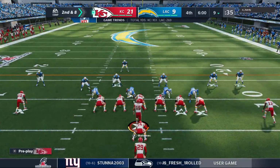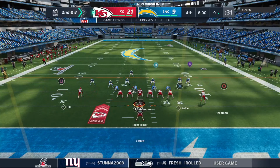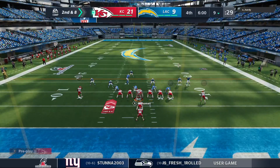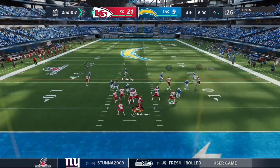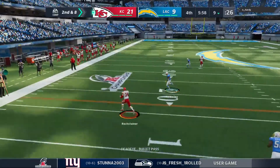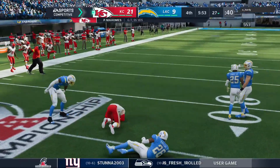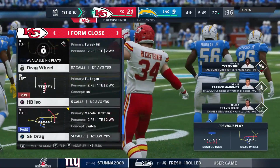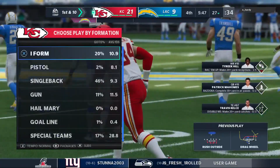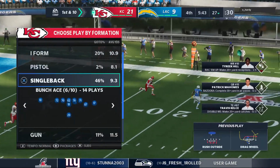The last run good for 2. Here's 2nd and 8. Now Mahomes. He's just going to dump this one off to his fullback out of the backfield. And he's taken down, but not before he gets this across the 25-yard line. The catch and run good for 18 and a first down. First down, Chiefs.